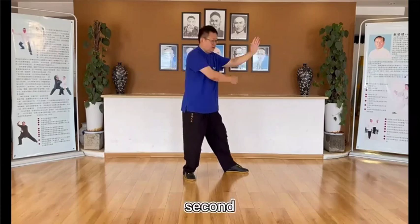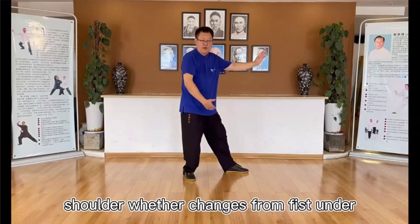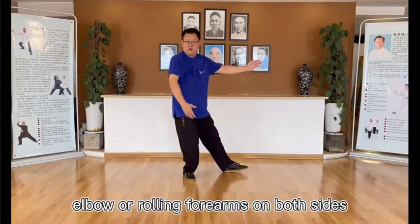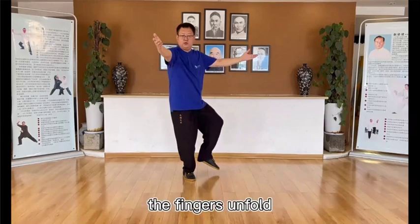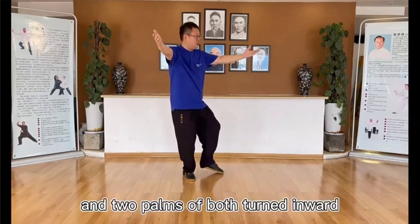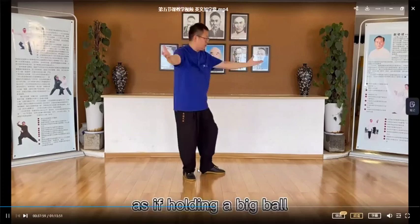2. Round opening the lower hand. Don't raise the shoulder, whether changing from feet on the elbow or rolling arms on both sides. Back the elbow, spread the shoulder. The fingers unfold, and the two palms turn inward, as if holding a big board.